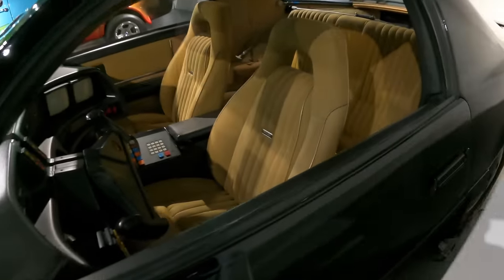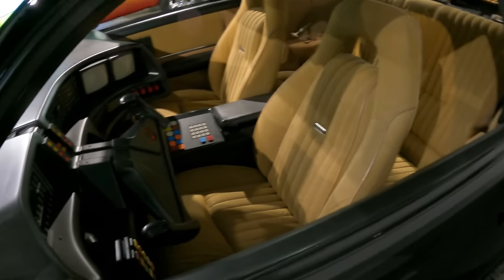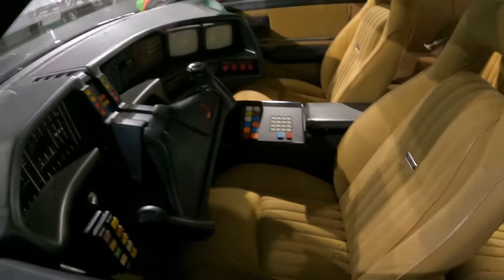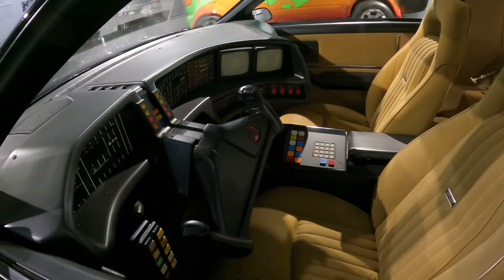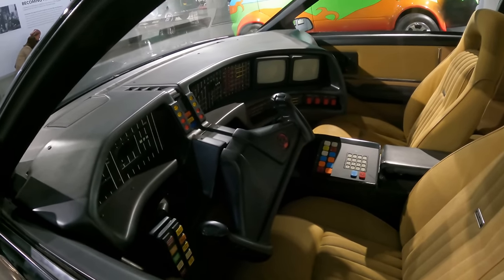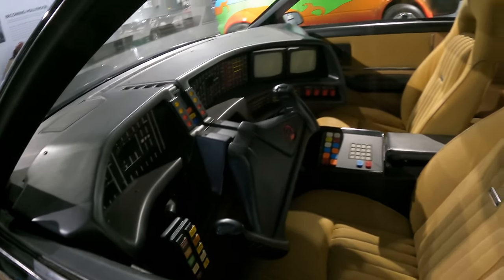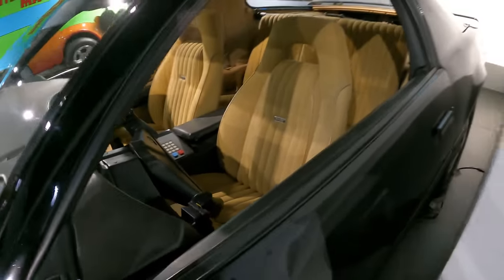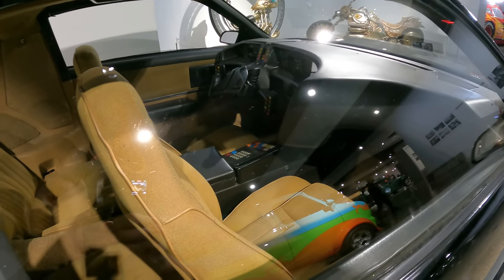Love the fabric seats inside too. Oh, this brings back memories. Look at the cockpit right there. Oh man, living my childhood again. Yep, I remember KITT talking and these lighting up. Look at those buttons. Amazing. Let's see if I can go around the other side, have another look. Another quick look at the cockpit from this side.